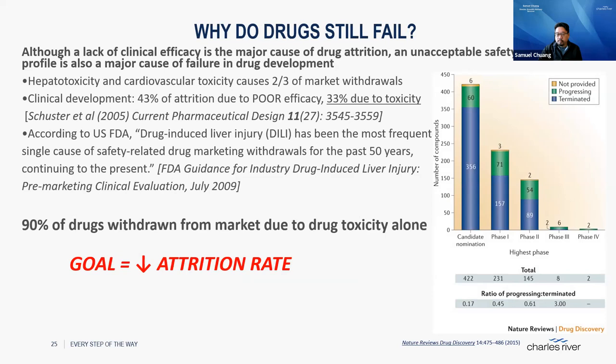Now, after doing all that, why do drugs still fail in the clinic? We do all this type of work, and there are other factors that come into play. And we do specialized studies to try to minimize that. As you can see from the graph to the right, you have a lot of candidates that have been successful in being nominated as a candidate, but then as you go through phase one, phase two, phase three clinical trials, more and more drugs are being terminated because they fail for one reason or another.